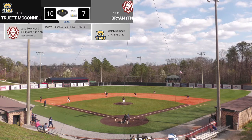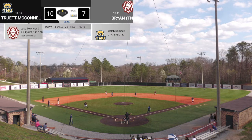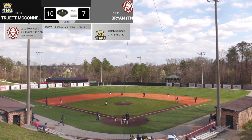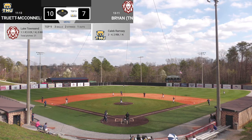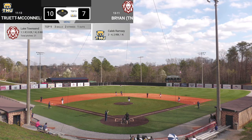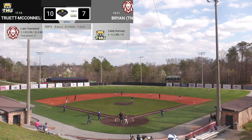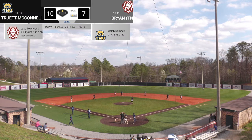So we're at 3-2, and there's going to be a swing and a miss, and that's going to hit Ramsey. And by rule, that is a live ball. That is a live ball, a swing and a miss that hits the batter. Again, this is one thing you'll probably never see again in baseball. If a swing and a miss on strike three hits the hitter, it is not a dead ball.